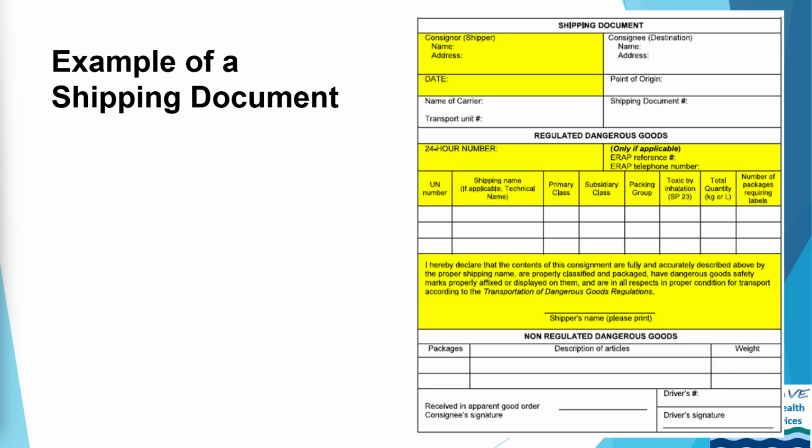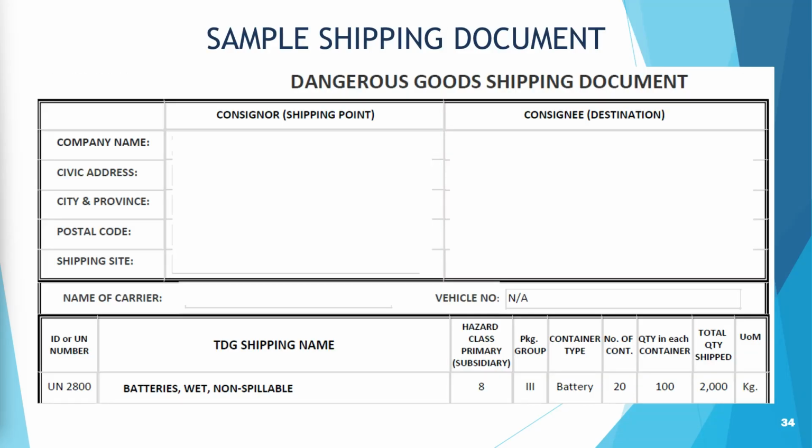Page 25 of your participant guide gives an example of what a shipping document could look like. Remember, there is no set format. The yellow parts of the example document are the ones required by regulation. Filling out a shipping document, you could get something like this for car batteries.